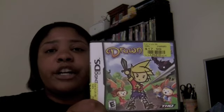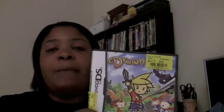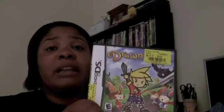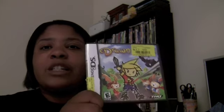And this is a step before Scribblenauts. You can create your character and put it into the game world. You draw objects that go into the game world to help you traverse around the environment. It's really cool, a lot of fun. It is a little bit kiddie, but if you can get past all that, it is a lot of fun and it's really cool.